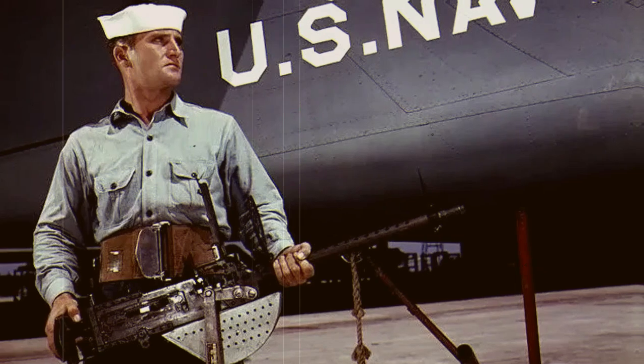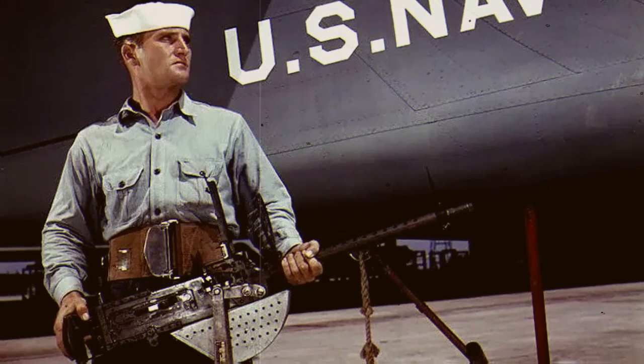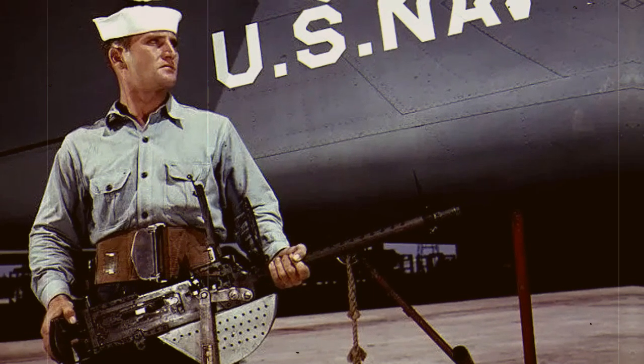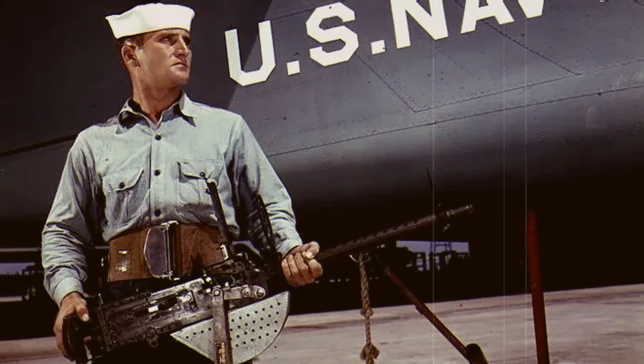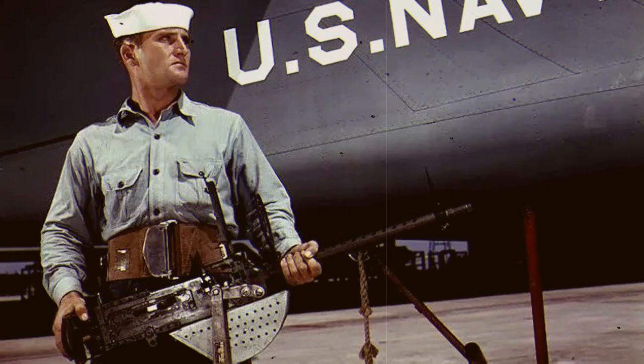The weapon created a terror effect, a sense that resistance was futile against such overwhelming firepower. This psychological effect contributed to Stein's ability to suppress and destroy pillboxes that should have been nearly impenetrable.